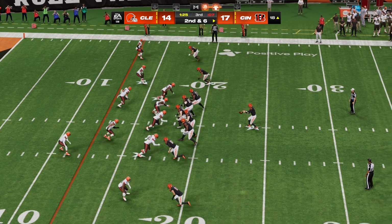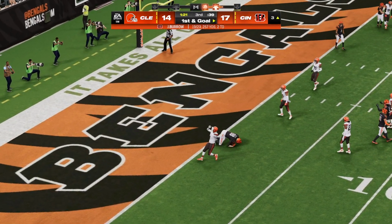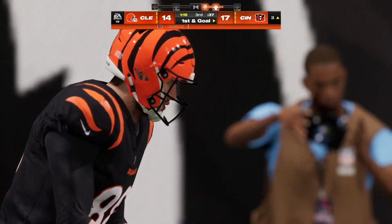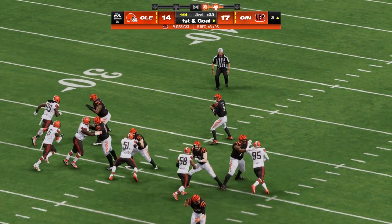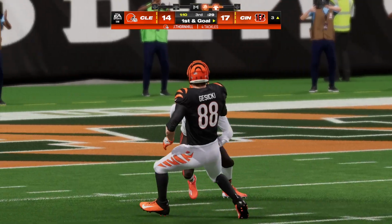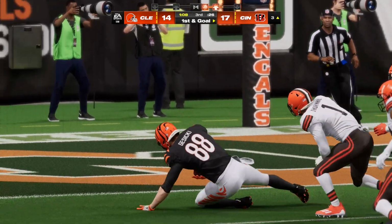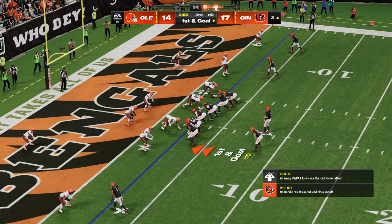On second down, Burrow. Over the middle, he's got Gesicki, the big 6'5" tight end. That gain of 15 gets him on the doorstep, first and goal. And I'll tell you what, this offense is playing a little bit of keep away right now. They've come out here in the third quarter, possessed the ball for quite a while, and they keep on converting. Nice pitch and catch there to set up the first and goal.